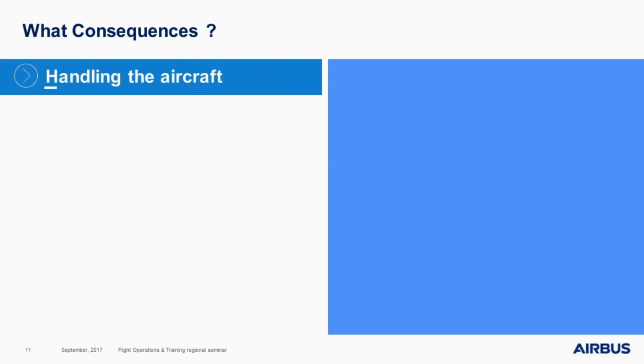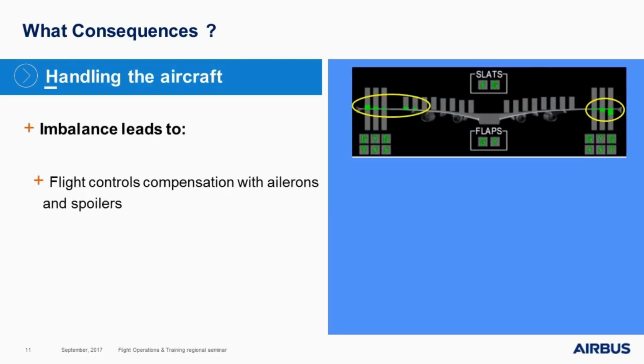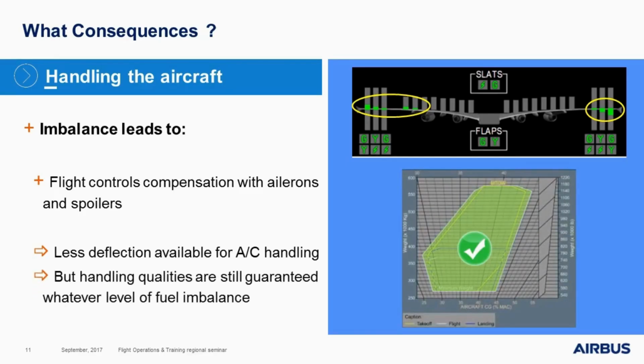The second consequence is related to aircraft handling. Now, we saw that the ailerons and the spoilers deflect to compensate for the imbalance. And when this happens, there is less deflection movement available for the corresponding surfaces for the usual handling of the aircraft. However, rest assured, we would like to clarify that whatever the level of fuel imbalance, the handling qualities do remain guaranteed.